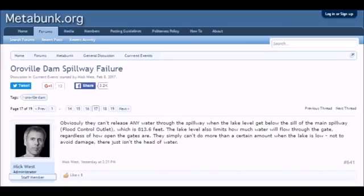And for some reason, if they're in their wildest dream able to lower the lake levels to 813 feet, they will not be able to spill any more out, and it will simply fill up from there, and then it'll be a battle against inflow and outflow.